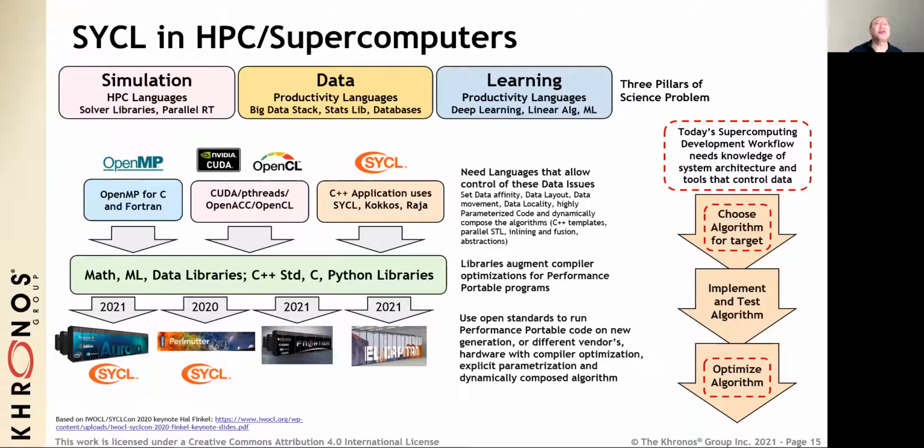So now we turn to look at how SYCL is used in HPC and what distinguishes us from other common HPC languages. So HPC workload generally persists for 20 years, while the hardware can change every 5 years, often to different vendors. They need to serve the 3 pillars of science problems across the top. Simulations, which needs an HPC language with solvers and parallel runtime. Data science, which needs a high performance, high productivity language for big data. There's also machine learning, needing a high productivity language for machine learning.